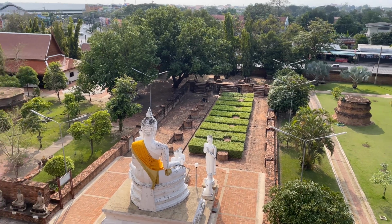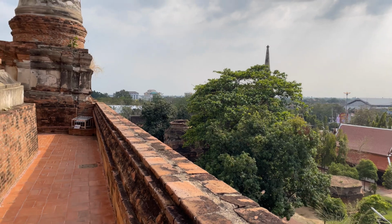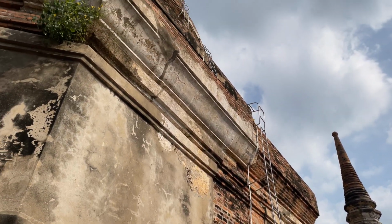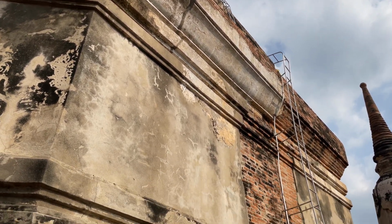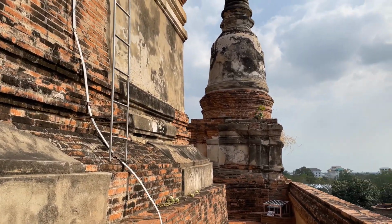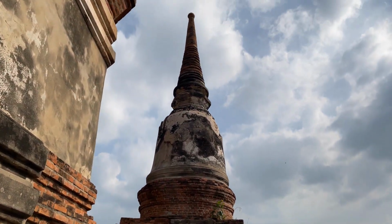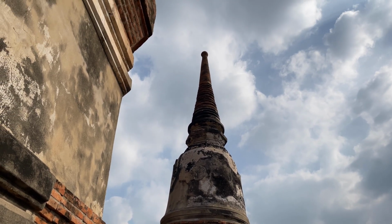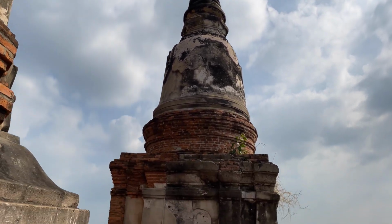Here they have the hedges. One of the Buddhas. It has a ladder going up. So you'd have to be kind of a brave soul to go up that ladder. But somebody's got to go up there and change out the light bulb. This one here has still quite a bit of the detail work you can see on this chedi. You can see it right there around the bottom of the lotus. Some has fallen out, but there's still quite a bit there.